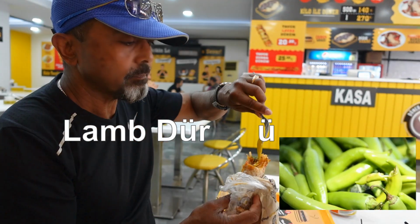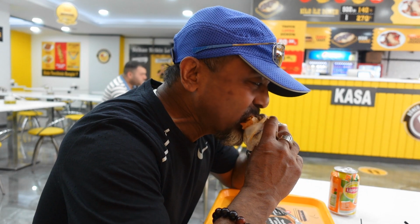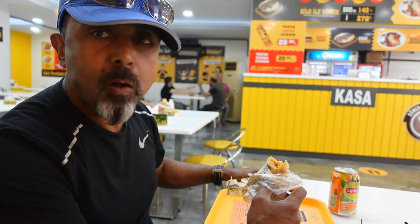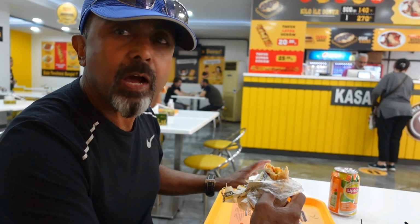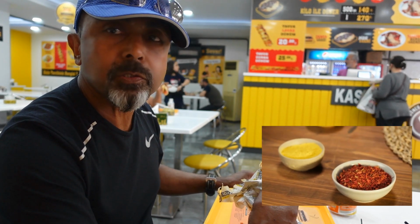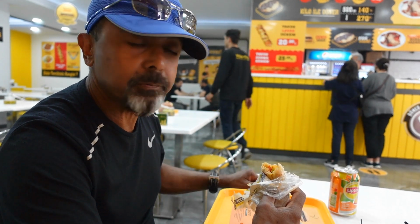Chili. In the Gaziantep area, most Turkish people eat chili here. In Istanbul, you can barely find hot sauce. Very few restaurants carry that. Here, every restaurant has, not a hot sauce, but chili powder, chili pickles. If you're looking for something spicy, chili, hot food, Gaziantep is for you.